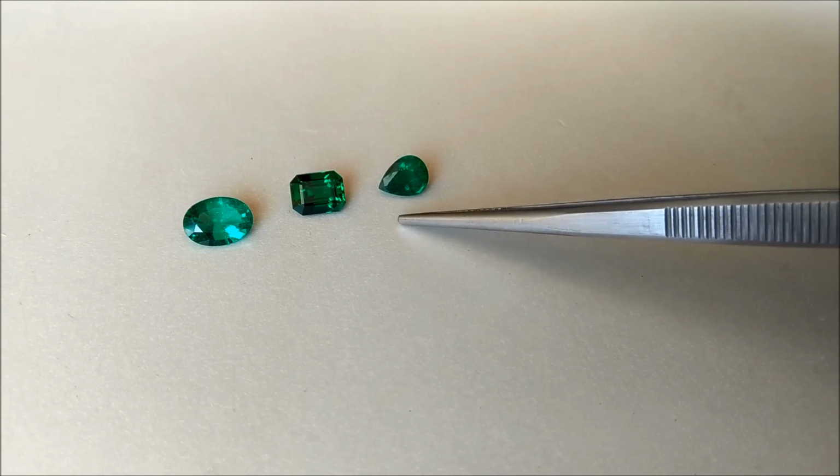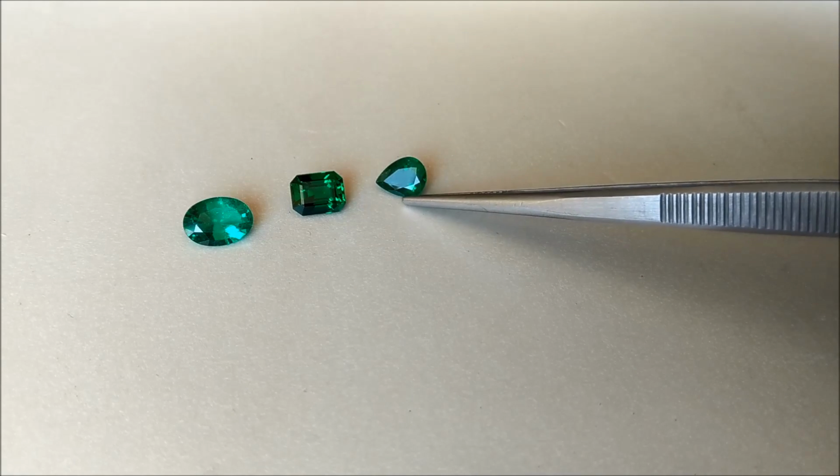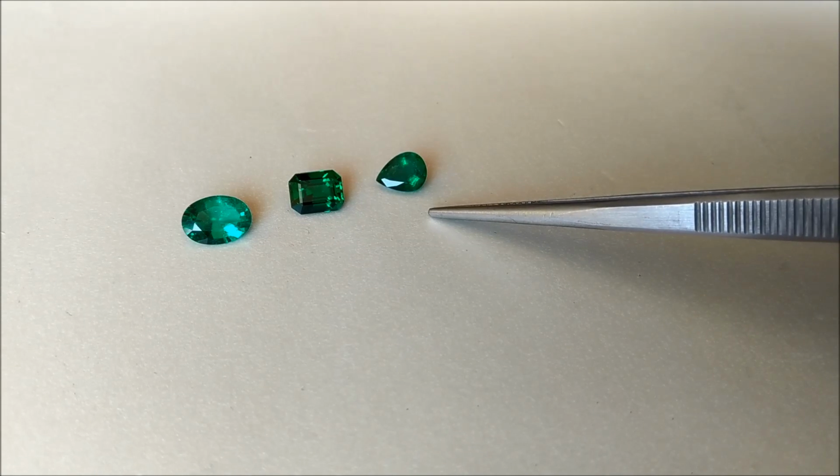Because of having minor to moderate treatment and foreign substance in the stone, and being from Zambia, that's why the stone's total price is $4,000.